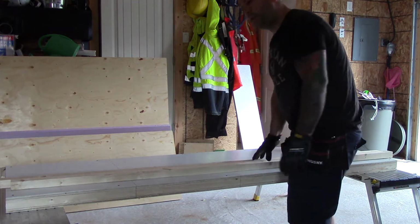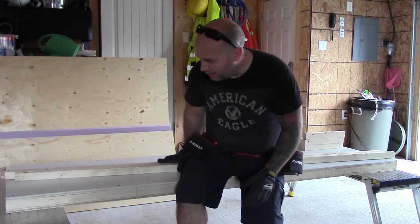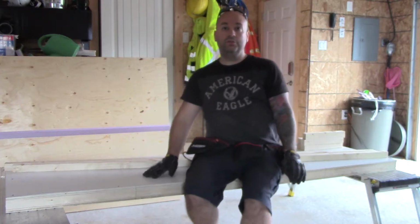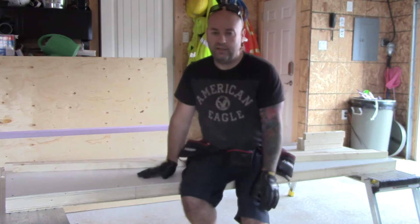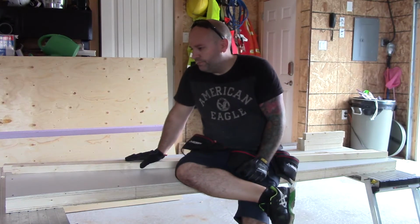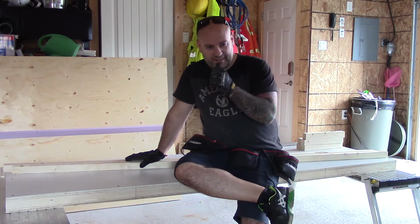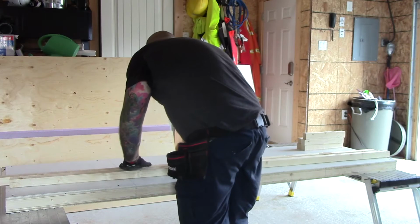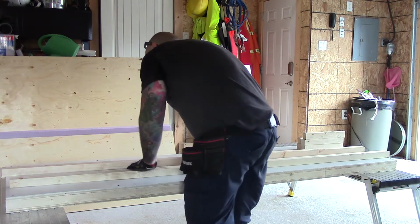Alright, so we got our cuts finished for the rear wall. Say this is good and sturdy, okay? I ain't light. So, 7-foots are cut, studs are cut. One thing we can do real quick is we'll line these up on their proper side.